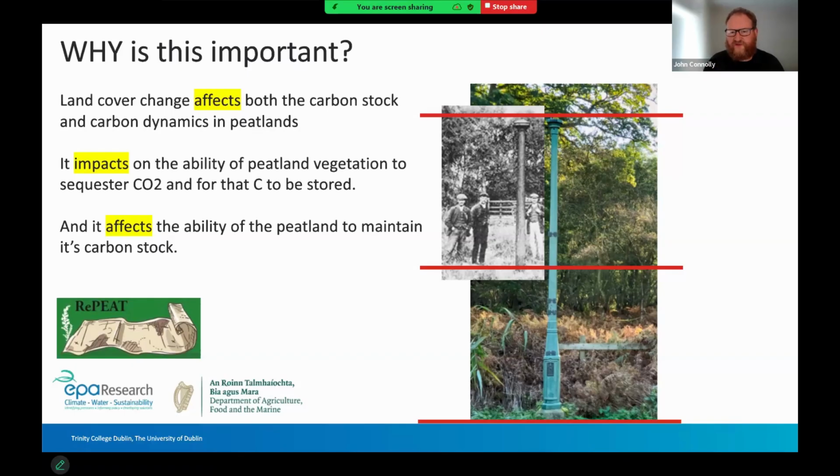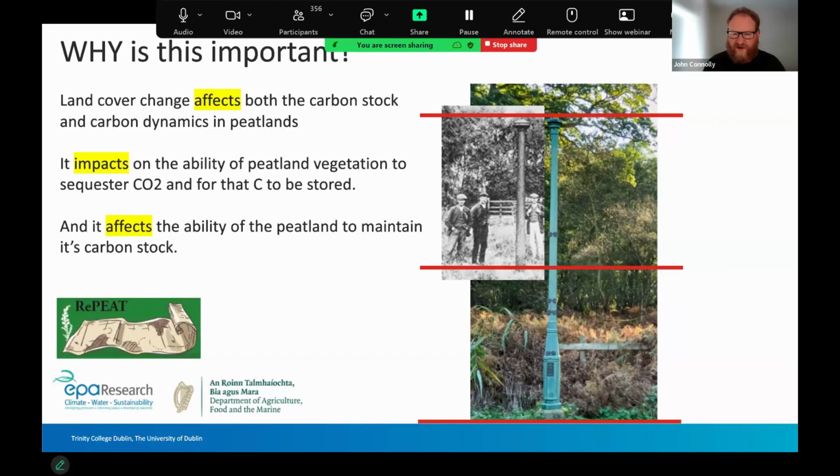So the image here is, I can't remember the actual name of the post, but it was put down in the Fens in the UK. Basically I've tried to show that when the post was put down into this peat soil, in probably the 1890s or something like that, and where you can see it there today, about 1.5 or nearly 2 meters has disappeared. It has basically decomposed out.